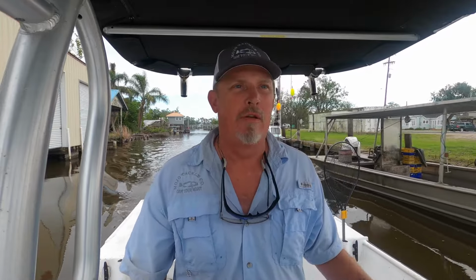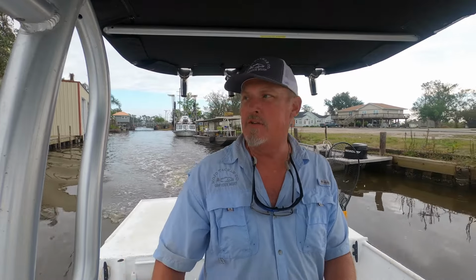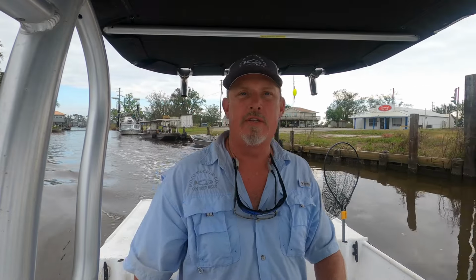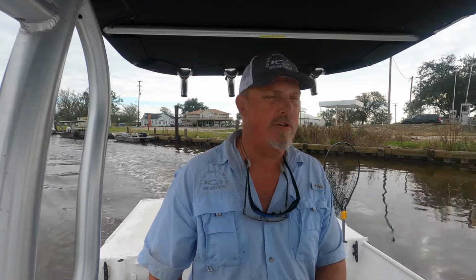In the summertime, we gotta run for miles and miles to go catch the trout on the coast. You know, maybe about a 45-minute run out toward Cocodrie, out of Lower Dulac. But this time of year, these trout work their way into all the close area lakes and bays, and it's really phenomenal fishing right now.